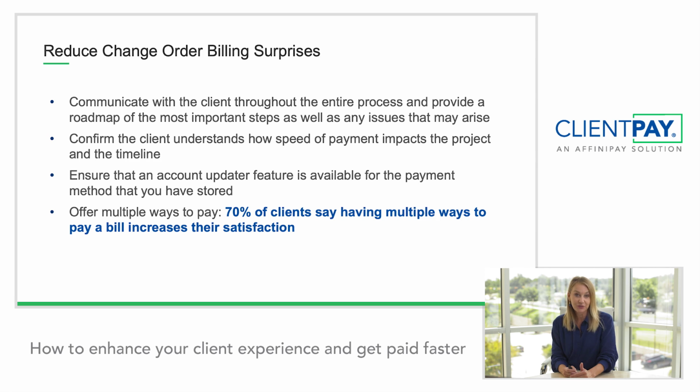And then these are also times that you can talk about different payment methods. You can change those within the life of the project, where you set up payment schedules, based on change orders and things to make the experience for your client that much smoother.